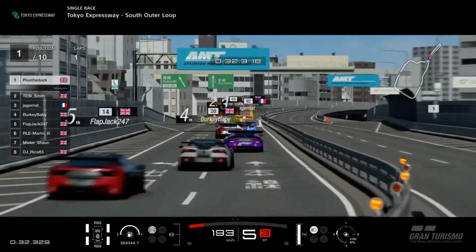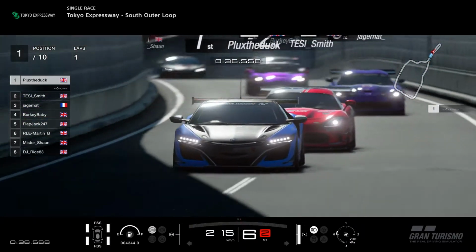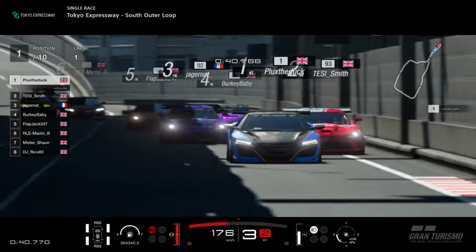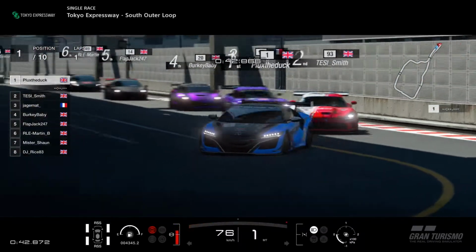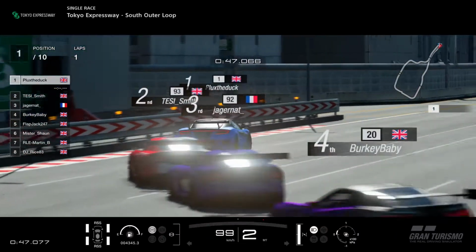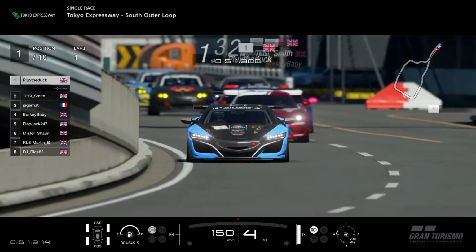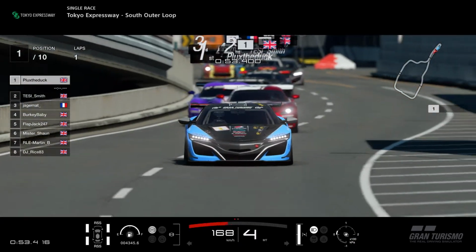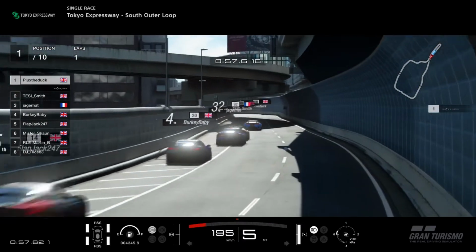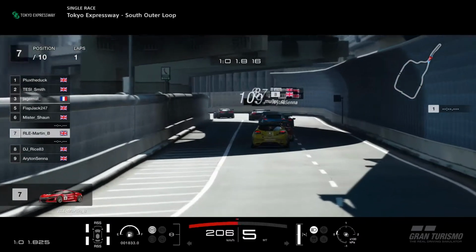This is going to be a very long track, seeing as the pit lane is actually at the section where the drivers are coming up to right now. A very strange pit lane on this track. It's like half a track away from the actual start-finish straight. But yeah, we have Plux in the lead. Looks like everyone has gotten through cleanly.